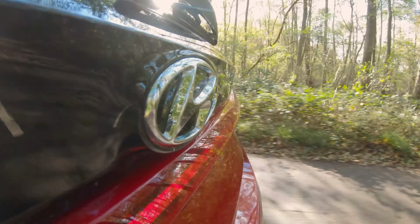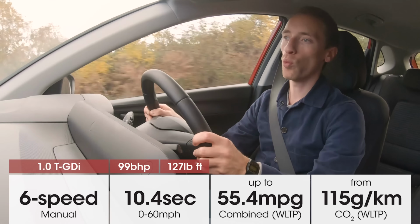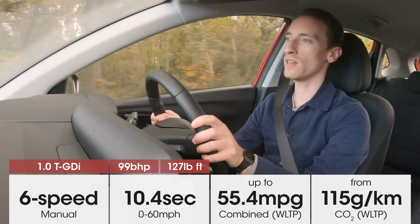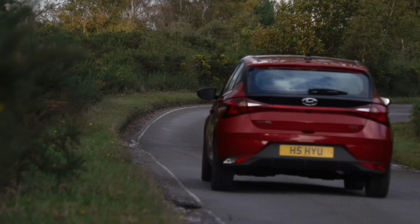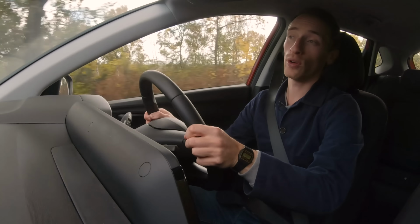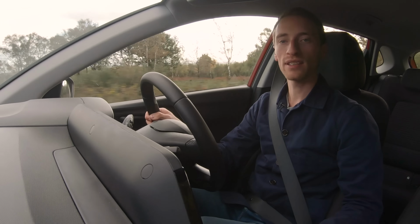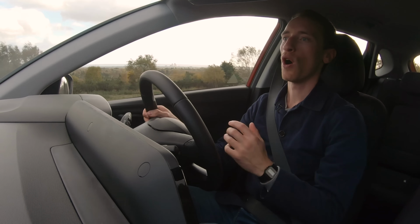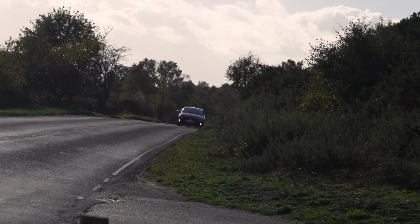On the performance side of things, this i20 is only available with a 99 brake horsepower, 1 litre, 3-cylinder petrol engine, and it's a nice peppy unit that's strong around town. Certainly got enough power there for longer motorway journeys as well. And if you were to compare it to the Ford Fiesta 1 litre EcoBoost 95 or the Polo 1 litre TSI 95, then this engine certainly doesn't feel lacking. Although, it's worth pointing out that pretty much every other rival offers a wider choice of engines. At the minute, this is the only one that you get in the i20.